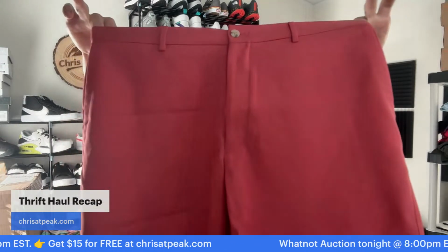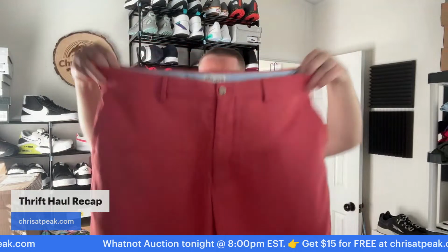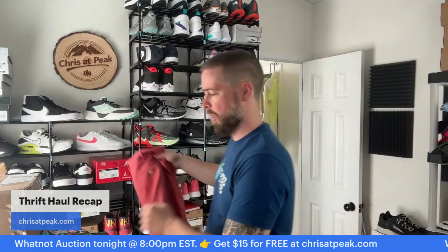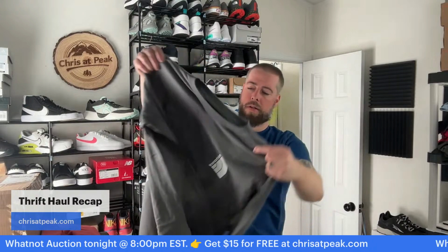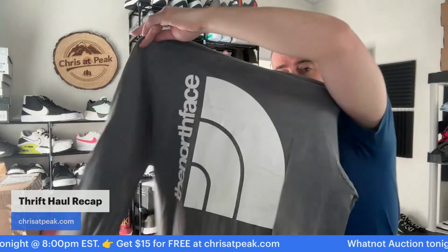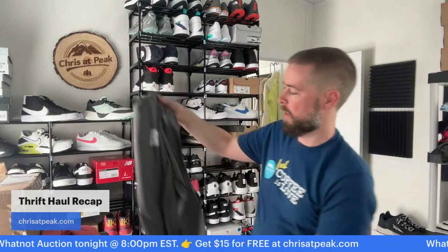Peter Millar, golf shorts right here. Peter Millar, nice color on these. Those will go up in tonight's show. Little North Face t-shirt, brand new with tags for you. Ooh, long sleeve tee. So there we go, brand new with the tags. Big North Face hit on the back. Yeah, brand new with tags. Not bad. Let's open up one more box, shall we?